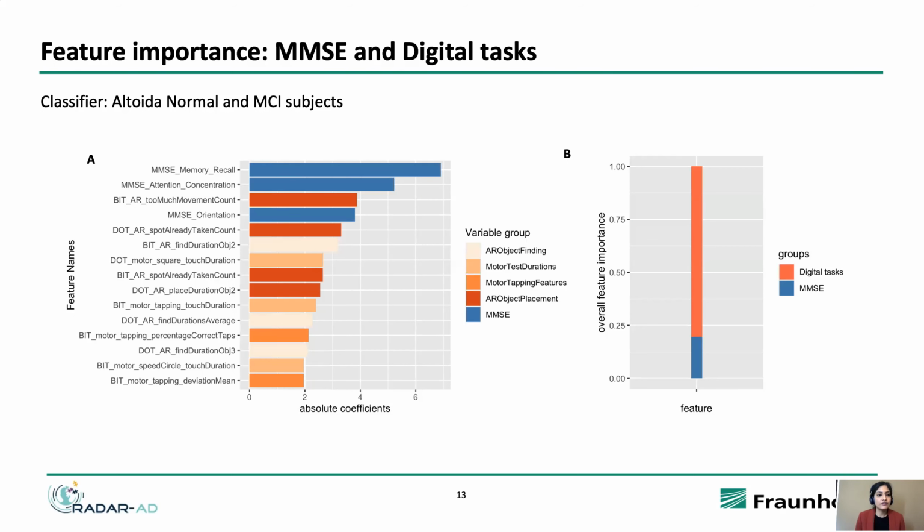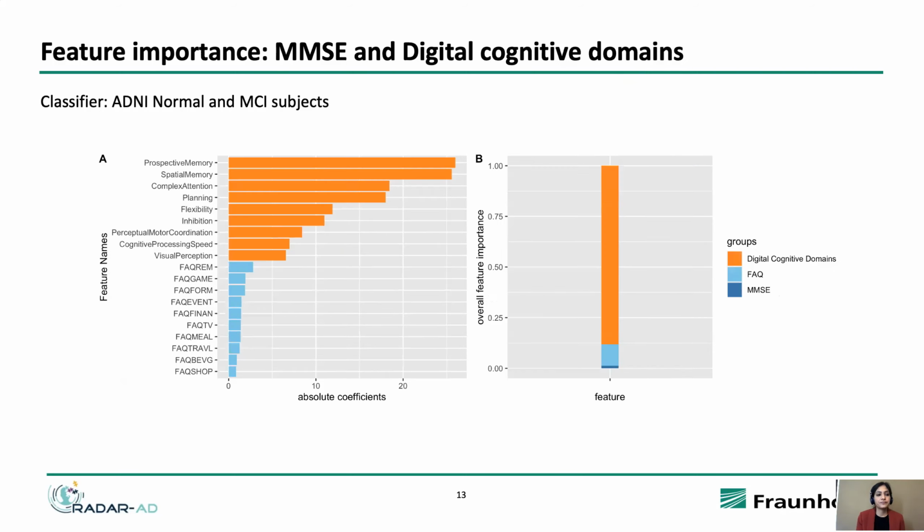Here we also see the feature importances when the classifier is trained on MMSE and digital tasks. Although we see that MMSE is coming at the top of the feature importance plot, the absolute coefficient or the overall feature importance of digital tasks is way higher, as you see here in this plot, as compared to MMSE. And this is usually for AR object finding, motor test durations, and motor tapping features. These are all features which are very, very important in classifying the disease.